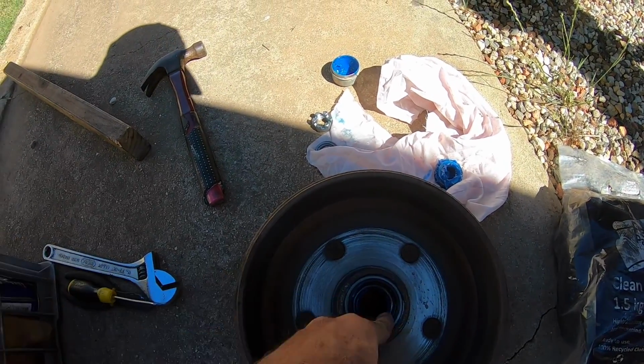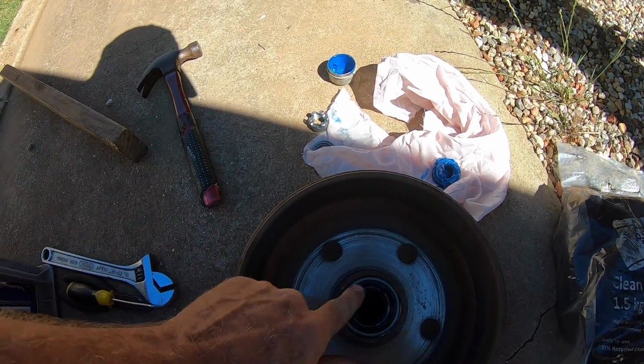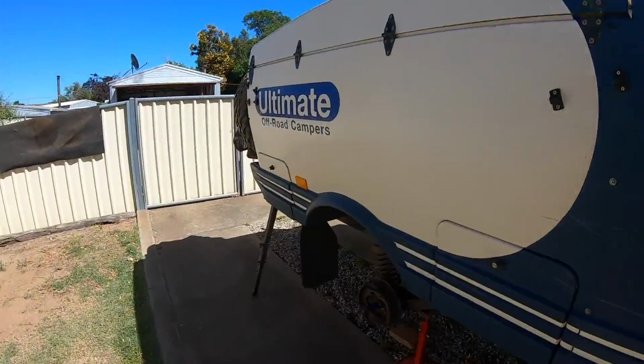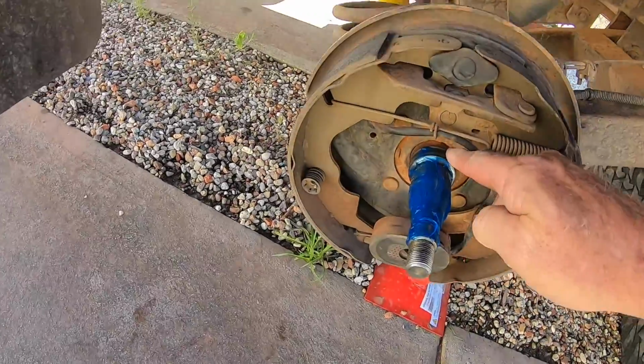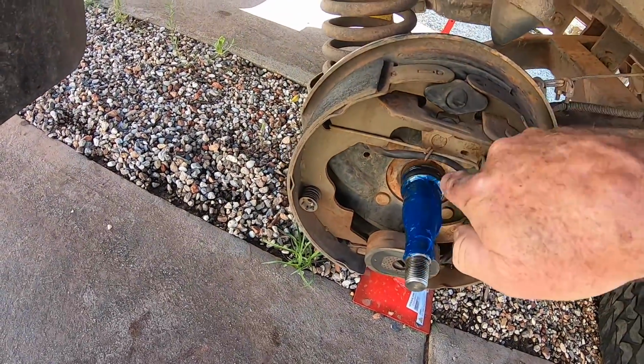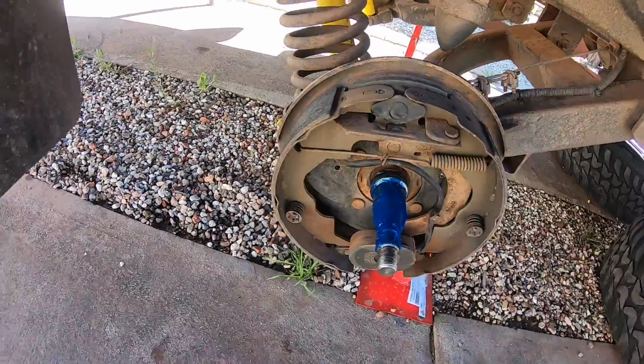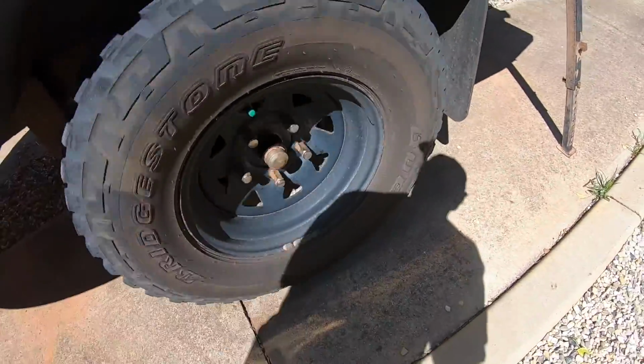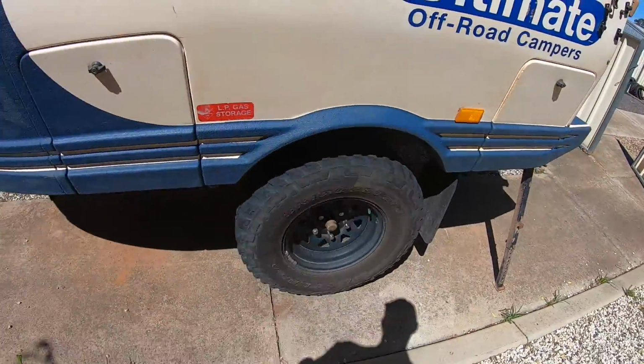I rub a little bit of grease up into the seal, just so it isn't running dry when it starts off. And on the stub axle, that's the bearing, or the seal surface around there, and I put a little grease on that too, again so the seal doesn't run dry. Wheels gone back on, bearings adjusted, brakes done.